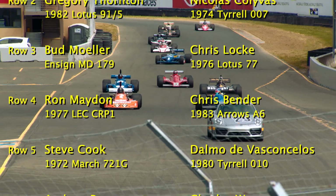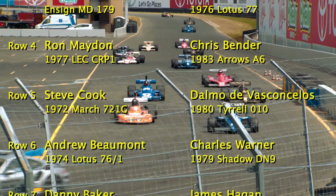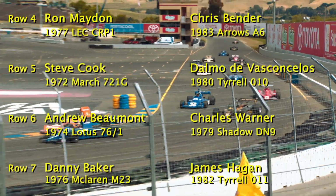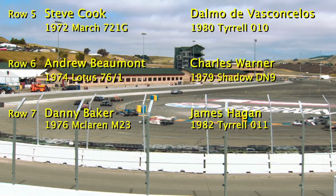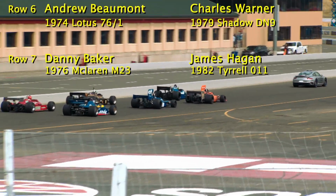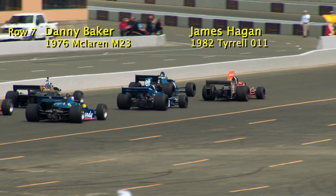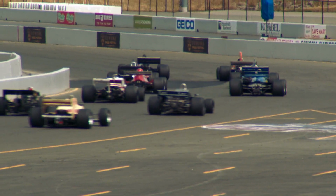Then on row 4, it's Ron Maiden and Chris Bender in the Arrow, Steve Cook in the March. Dalmo de Vasconcelos is also on row 5, and Beaumont Charles Warner on row 6. And at the back, Danny Baker in the McLaren M23 and James Hargan in the Tyrrell 01. It's going to be interesting to see them come through from the back as we head now to our rolling start.